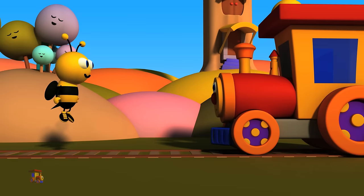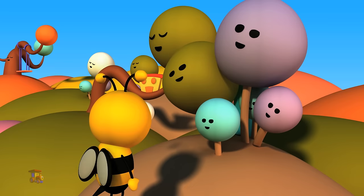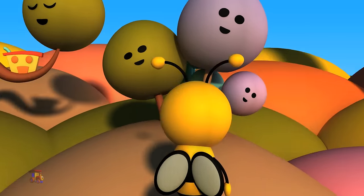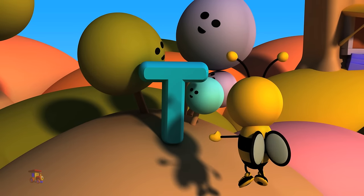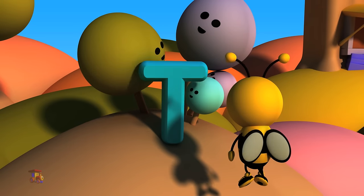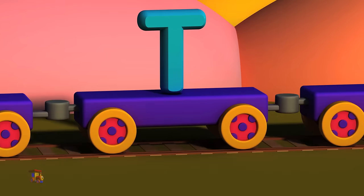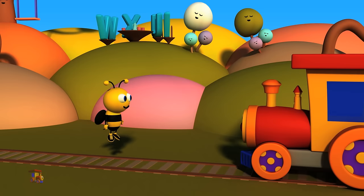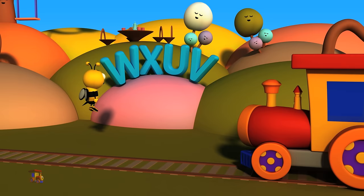I wonder where T is. Let's ask those trees. Hello, tree. Do you know where T is? Hi! T, will you join us? Yes! Look at UVWX! They're having a tea party! Wow! Hi, UVWX! Would you like to help us find Y and Z? Yes!